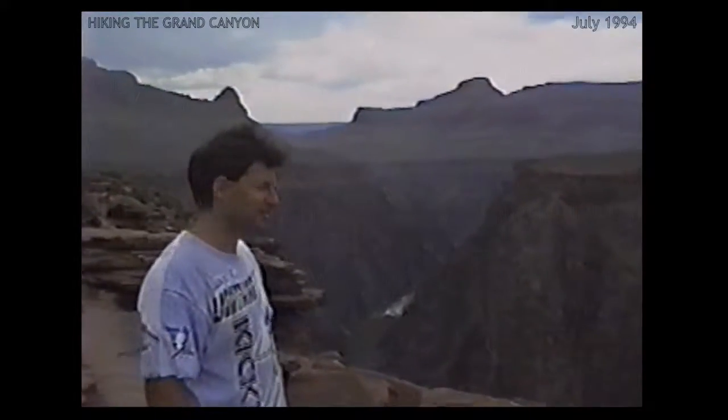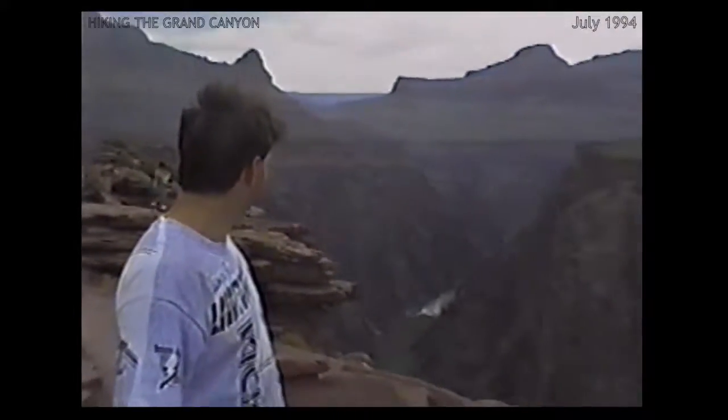Just about as far down still as we came. Unreal. And that was me putting up my finger, seeing if I'd get that static effect. And you did. I was trying to talk, but it was really windy there.